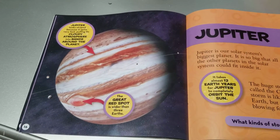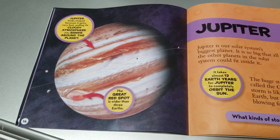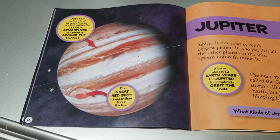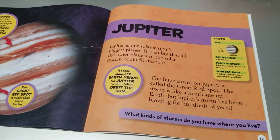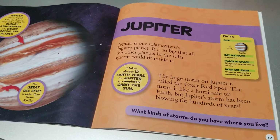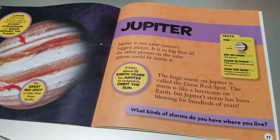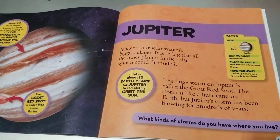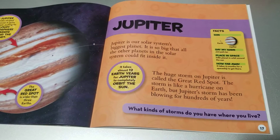Jupiter looks striped because it spins very fast, pulling its cloudy atmosphere into bands around the planet. The Great Red Spot is wider than 3 Earths. Jupiter is our solar system's biggest planet. It is so big that all the other planets in the solar system could fit inside it. The huge storm on Jupiter is called the Great Red Spot. The storm is like a hurricane on Earth, but Jupiter's storm has been blowing for hundreds of years.